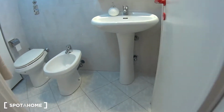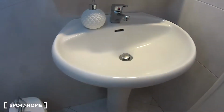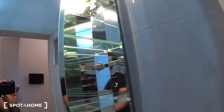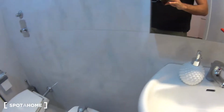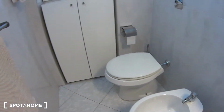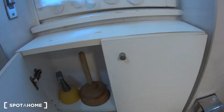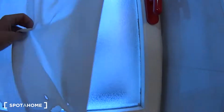While through this door we access the first and minor bathroom, with the sink and a large cabinet on the top, which includes some shelvings just behind this mirror. At the bottom here we've got both of the toilets, the bathroom bidet, some room to hang your towels, and a little cupboard here with some more shelvings inside, plus the window for ventilation, which is just obscured for your privacy.